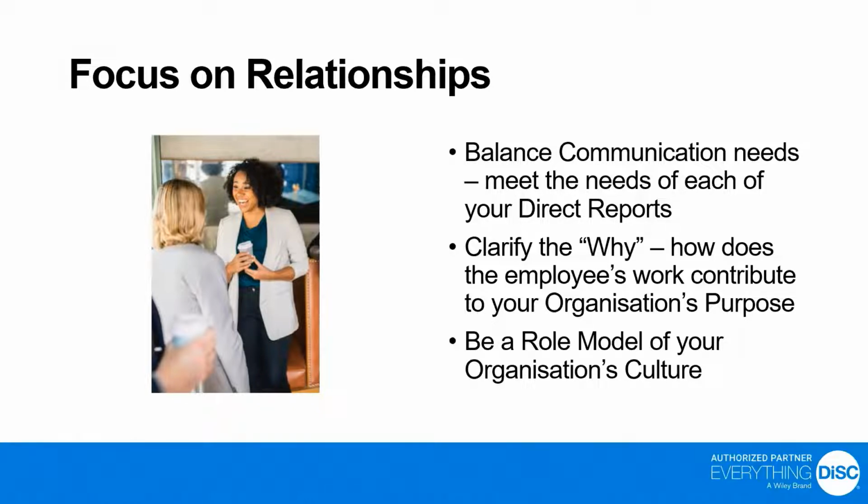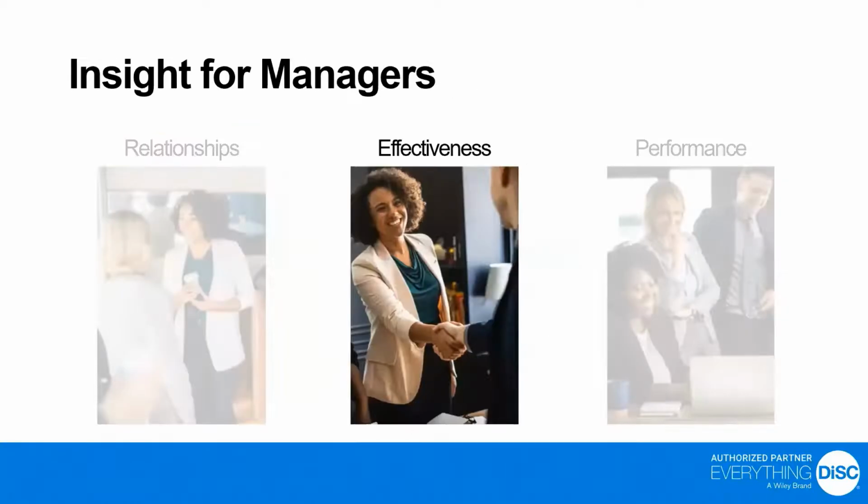Let's remind our team about why we're here, what's the purpose of our organisation, and how do we contribute to that, and what are the values that we've committed to operating by, okay? So let's move on to effectiveness, and we're going to talk about micromanagement.